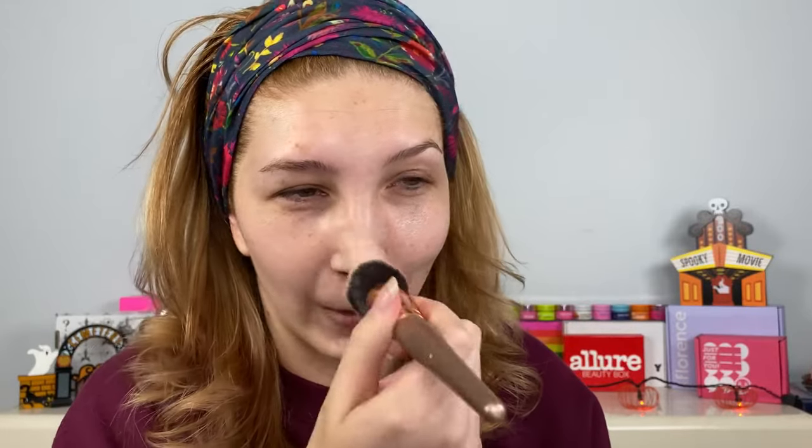I don't think it's full coverage, even in thin layers. No. No, it is not. What? It also has a super, what is that smell? It's really fragrant. It smells like, I don't even know what it smells like. It smells really strange, so.